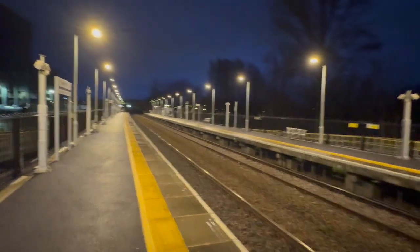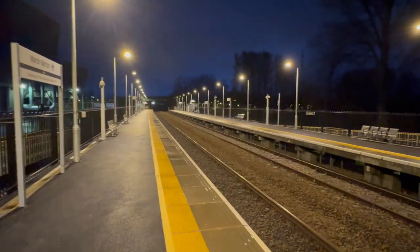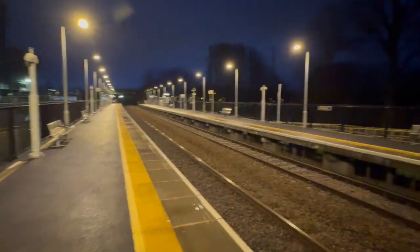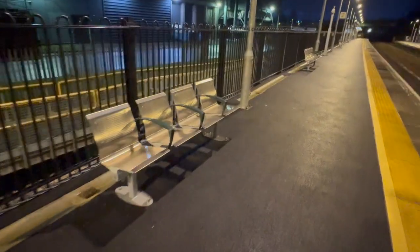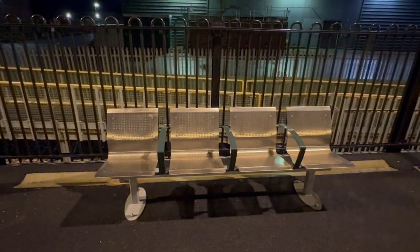So the station has two platforms and sees many commuter and fast trains on normal days when there are train services. The station is unstaffed, but it has all the facilities of a modern train station. I really like the new type of benches. This seems pretty cool, and they're in the colors of GWR.